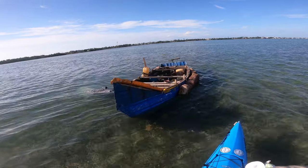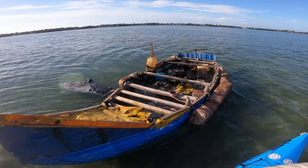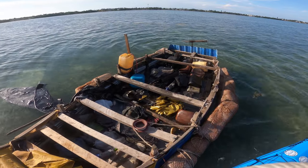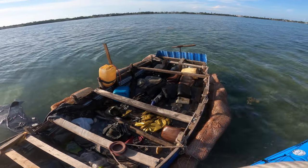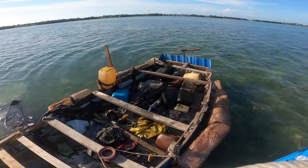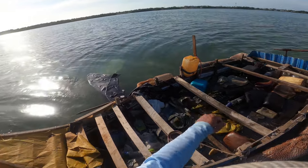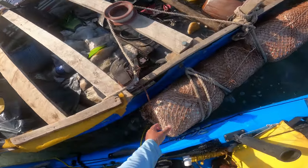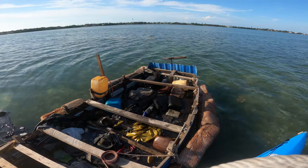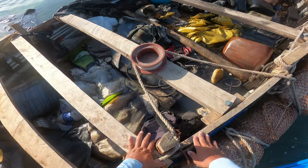Here's an old Cuban tugboat here. It's kind of fresh. Got the hand line. Six cylinder there, four cylinder. Don't know if they made it or not. A lot of gas. That's their gas tank. Just foam bags wrapped up for flotation. All handmade rudder there. Oh, the old yo-yo for food.